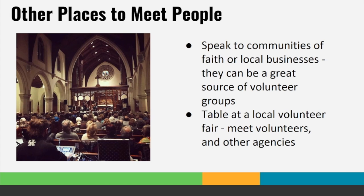When speaking to these groups, you're likely to meet people who farm or garden, or who know someone who does. You may also meet a staff person or a volunteer of a feeding organization you hadn't already connected with, or you may even find that the faith community you're speaking with already works closely with one.